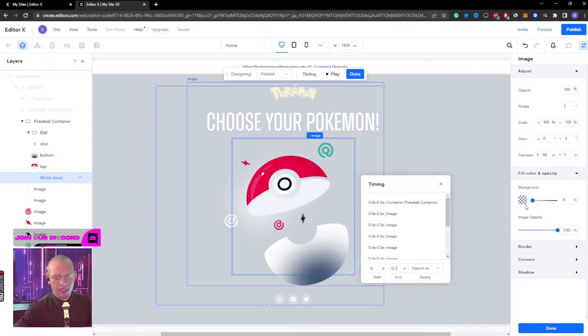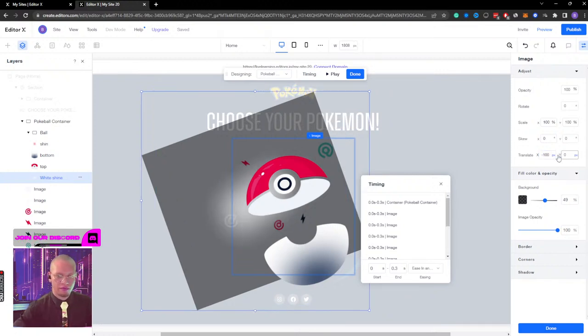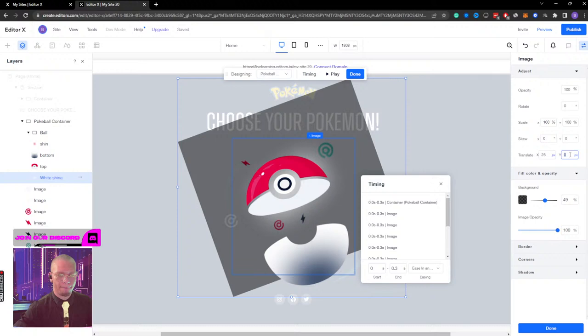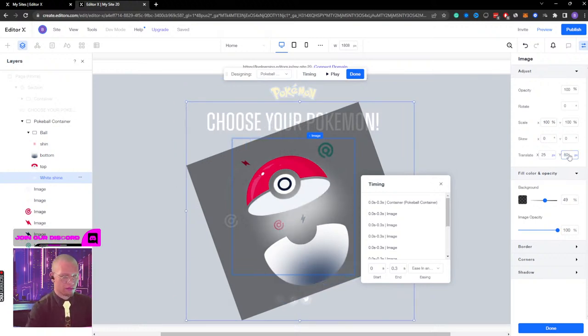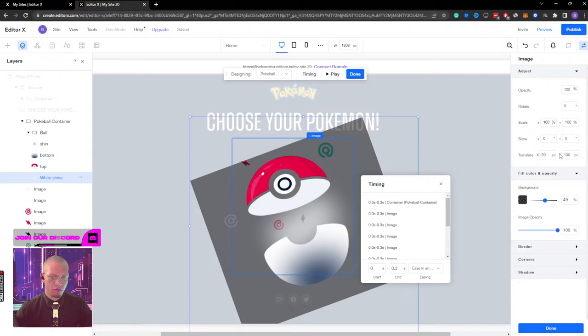I wish the background was a different background. All right, here we go. So I can actually see it a little bit. Let's do 50, 25. Let's mess with this Y. 80, let's do 120. Let's pull it down just a little bit more, 130, 150.